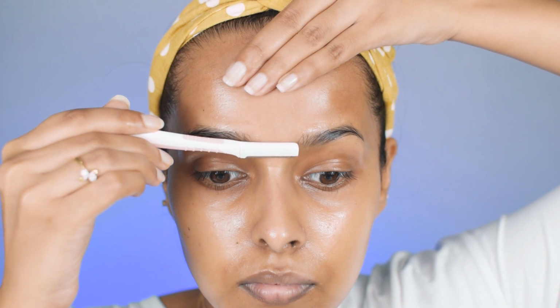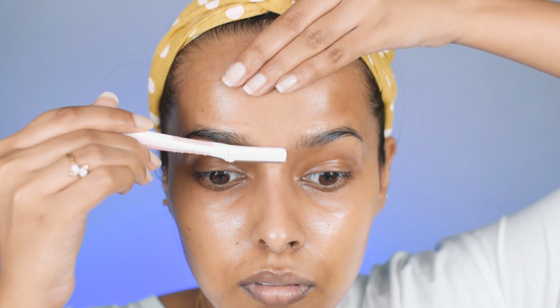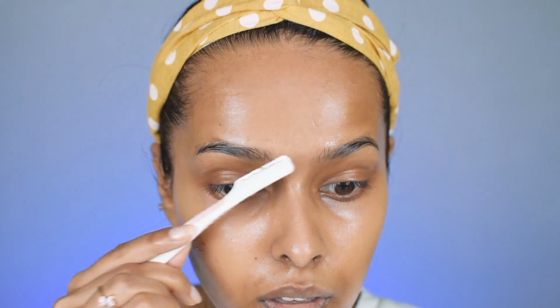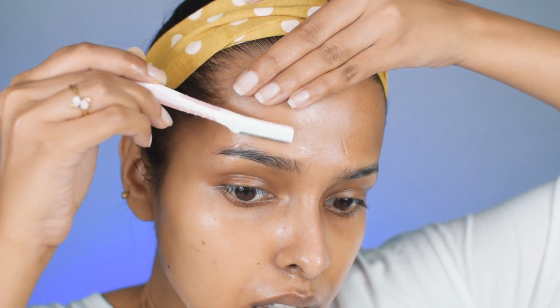Now I also try to go in between my eyebrows. A smaller razor can really come in handy over here. I know that this looks weird, but I have not found a better way to go in the cracks and crevices around my nose.